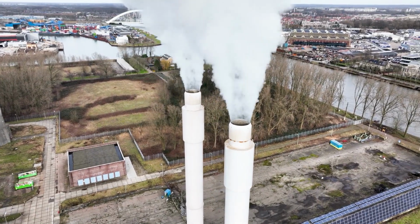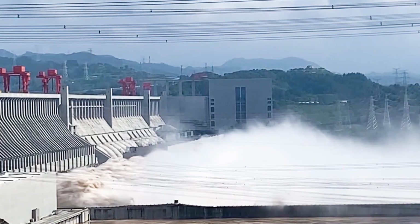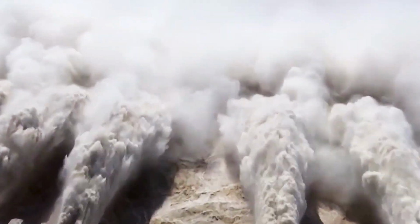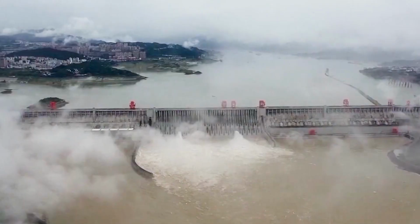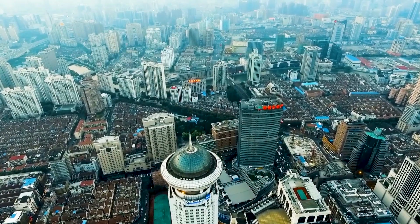The clean electricity it generates has helped the country reduce its dependence on coal-fired plants, avoiding millions of tons of greenhouse gas emissions annually. In a single year, the dam can save the equivalent of 31 million tons of coal, contributing significantly to China's climate goals. The economic impact has been equally profound.